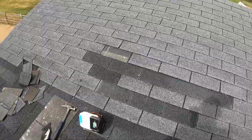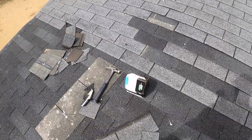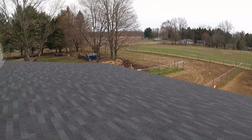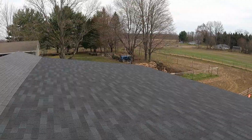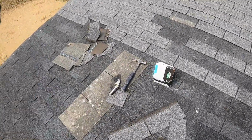All right, got it all fixed. Wasn't too bad. Only had to use about 3 shingles, so my boy's still rolling the pastures. I think he's liking that. All right, I'm gonna get all this stuff put away and we'll continue on.